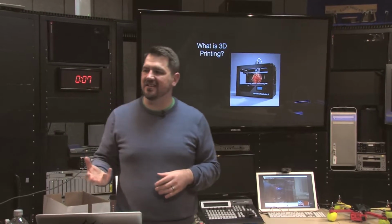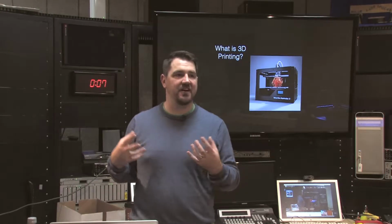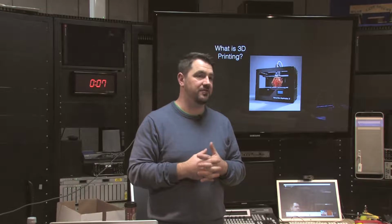You have to think about these models as eggs, right? So even that model that's very, very complex is a very complex eggshell. So you have the outside that you have to print and the inside that you have to either fill or not fill up.